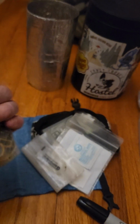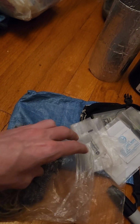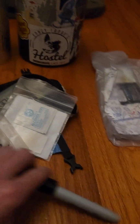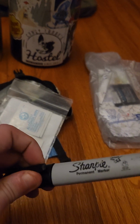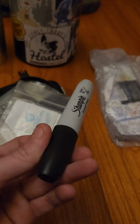I got a bunch of odds and ends of paracord, buckles, repair buckles, things of that nature. Normally, I'm not opposed to helping somebody fix stuff, or I'm not opposed to fixing stuff myself. So that's nice to have when you need it. Again, a marker. Carry a marker just in case you need to make a sign, anything like that. It's good to have if you need to leave somebody a note or let someone know where you are.